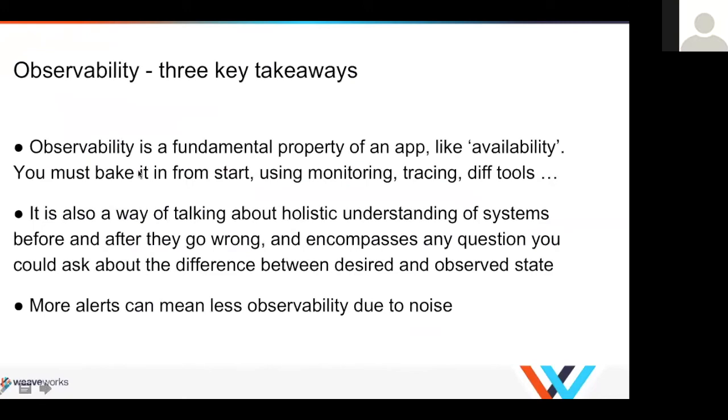So just to recap, observability is a fundamental property of an application, like availability, security, reliability, it's an ility. And if you want your system to be observable, you have to include that in the beginning of the design and rollout of every change that you make. Secondly, it's all about a holistic, whole patient, preventative medicine way of thinking about the world and your patient, which is of course your app. And it's even psychological, asks questions of the application. And it's also about comparing desired and observed state and understanding when the differences are important. And finally, it's not the same as alerting. More alerts might make the system more confusing. Observability is about getting signal from the noise.